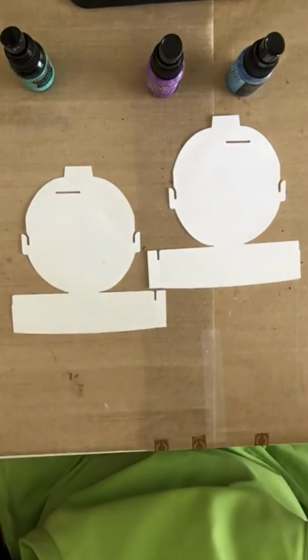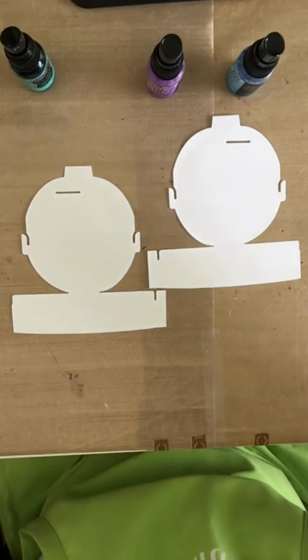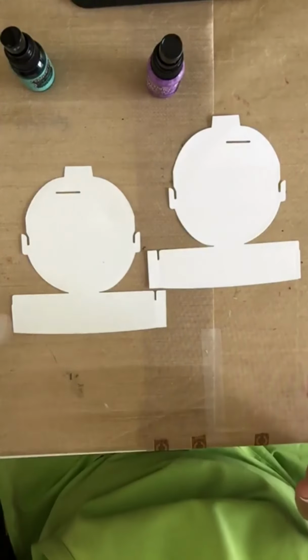So we're going to spray the front first. It doesn't matter what colors you use, or what order you do it in. Make sure whatever you're using is shaken up.